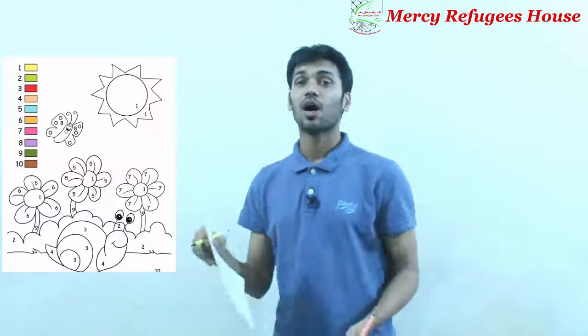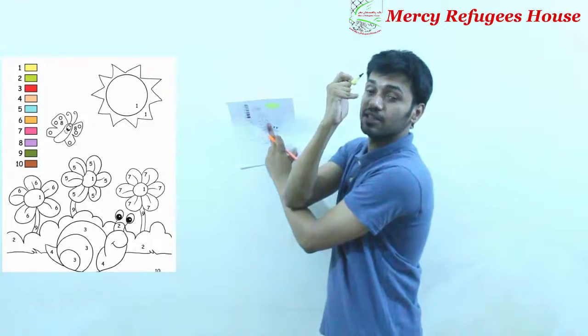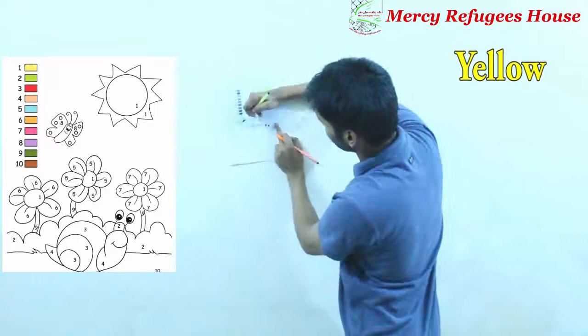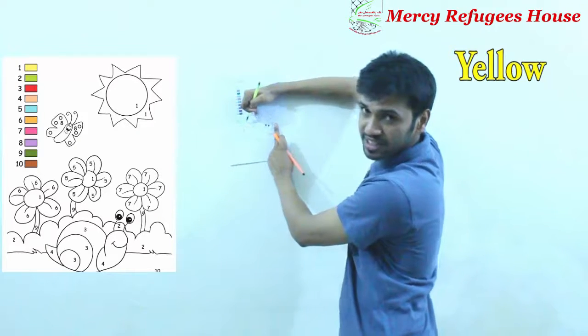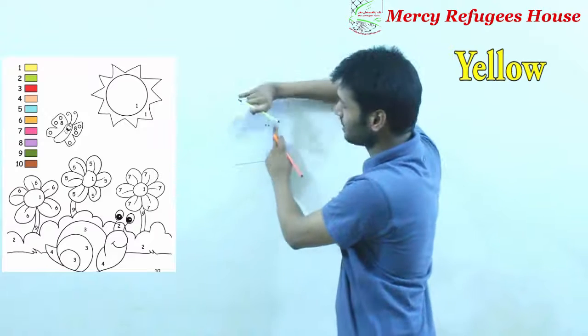Let me show you how you should do it. Here you just take the yellow color pencil and fill these shapes here. This is the color 1, it's talking about 1 here. See, can you see? That's why I'm using the yellow pencil here.